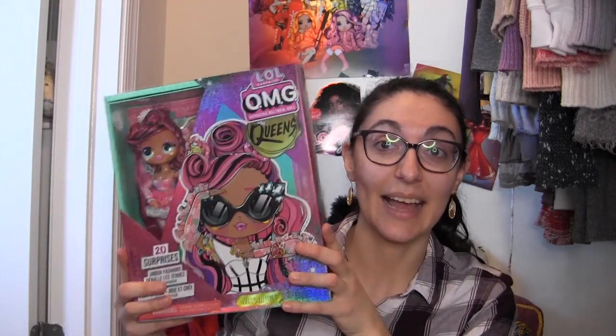So we're gonna look first at Miss Divine today, and unfortunately, I already noticed a defect on her, which MGA strikes again, but you're not gonna be able to necessarily see it that well until I get her out of the box, so we'll ignore it until we actually get her open. So let's look at the box.